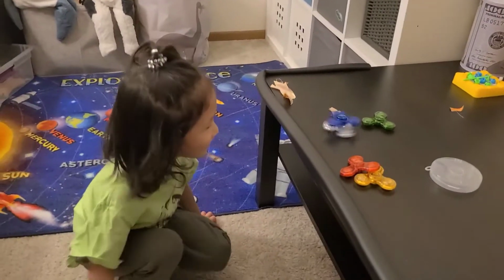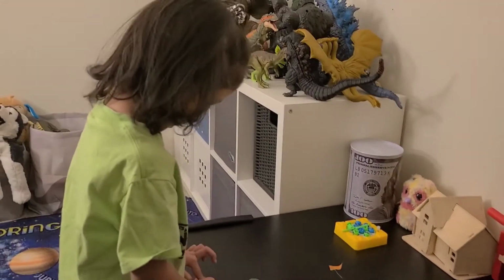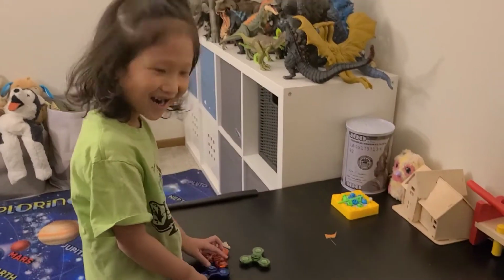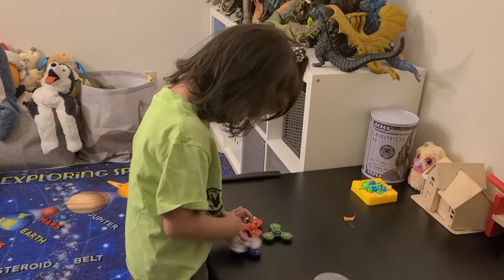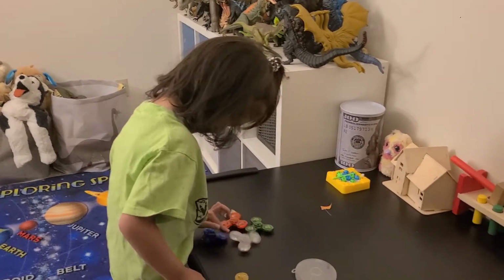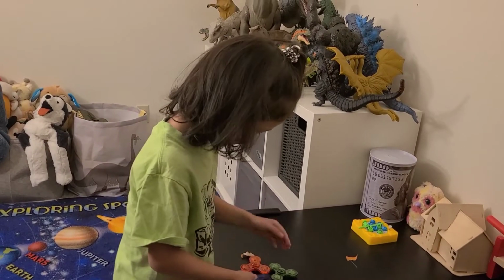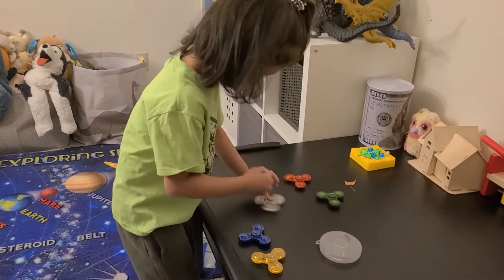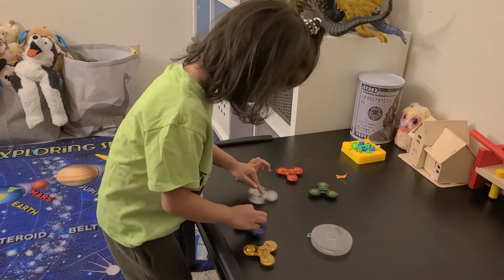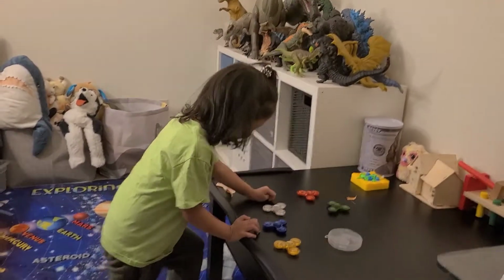Can you try to stack all five of them and make all of them spin? All five of them. Oops! Again. One spin, two spin. Oh! Fidget spinner battle! How does that go? Whoop. I win! You're playing against yourself.